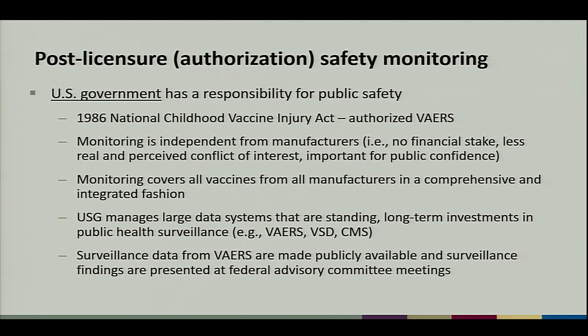Monitoring covers all vaccines from all manufacturers in a comprehensive and integrated fashion. And the U.S. government manages large data systems that are standing long-term investments in public health surveillance, like VAERS, the Vaccine Safety Data Link, and CMS, all of which I'll cover in a little bit. And then finally, surveillance data from VAERS are made publicly available. This is available online to anyone. And surveillance findings from Phase 4 monitoring by the government are presented at Federal Advisory Committee meetings in a transparent manner. Next slide.